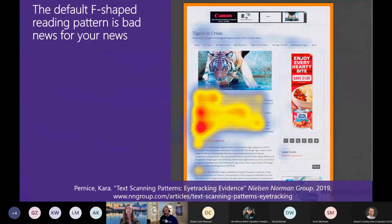So let's talk about some of those things. This is probably one of my favorite research studies that's ever been done. It's the F-shaped reading pattern. The way they did this is they used infrared cameras and shot infrared lights in people's eyes, and then they recorded where people were looking. And then they superimposed that on pieces of web pages. And they found that, much to everyone's dismay, people tend to read in an F shape.